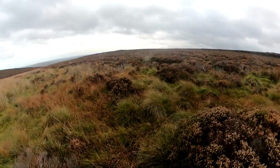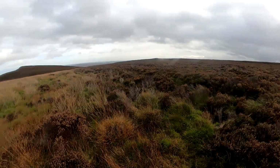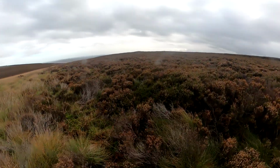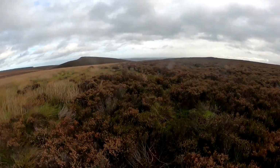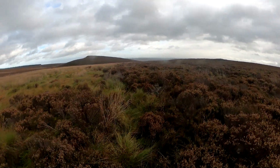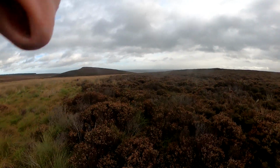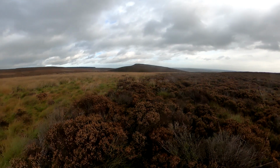I was a bit sceptical when I started that path. It looked a bit, you know, like it was going to fade to nought, and sure enough it did. Alright, we're in the heather, which I say usually is a bit better going. Not always. Oh yeah, bastard, like that. That was definitely over my boot. Bugger.